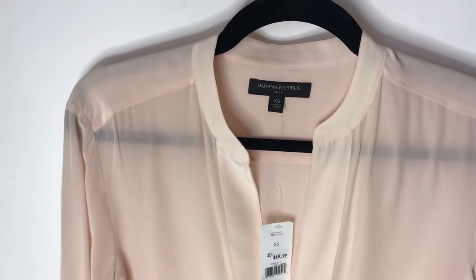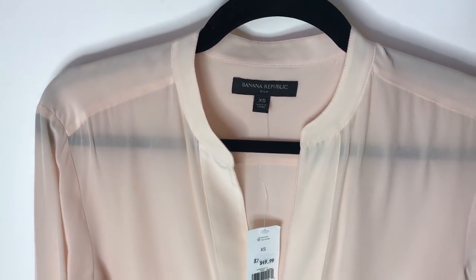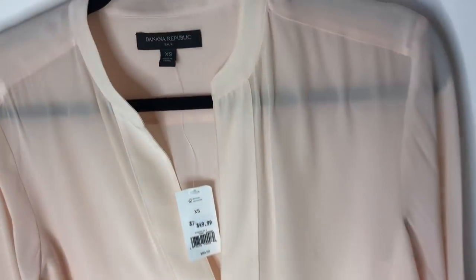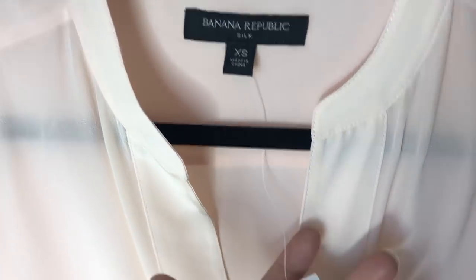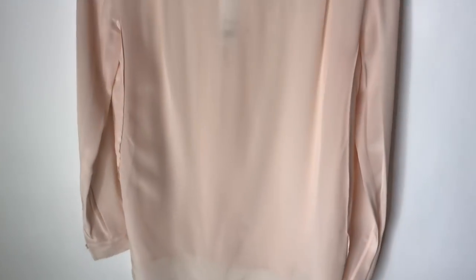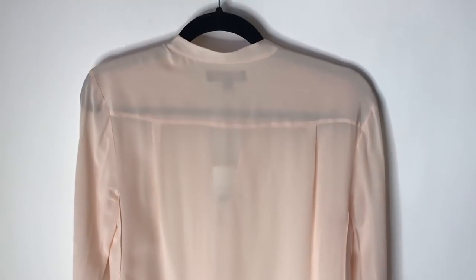Next, I have this New With Tags Banana Republic silk blush blouse, and I don't pick up a lot of Banana Republic, but I do like picking up their silk pieces, especially when they're New With Tags. Check it out. And I paid $2.50. Yeah, super pretty, and I'll probably get about $20 to $25 for this shirt.